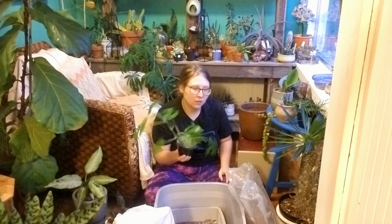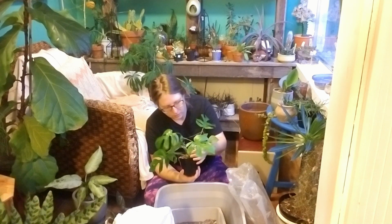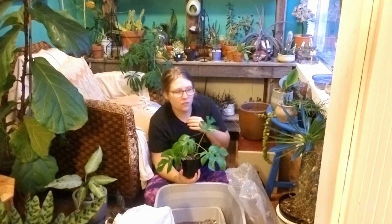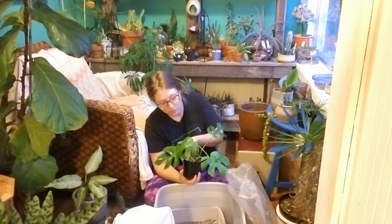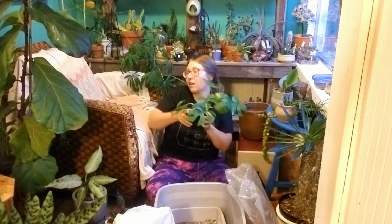I'm also going to get a stake for it at some point. And I think I've seen a lot of people on Instagram have like a single stake with it climbing up it, very, very vertical looking, and I like it. So I'm gonna do it. It also requires nothing more than a single stake.